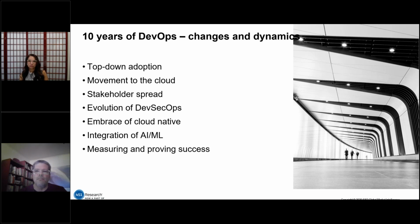We've also seen movement to the cloud. I'll present some data on how DevOps, which today lives mostly in on-premises and private cloud environments, is increasingly being implemented in public cloud, PaaS, and SaaS settings. I'll also talk about the stakeholder spread and how DevOps adoption, as it moves through an organization, involves additional stakeholders, and we'll go over who some of those folks are.